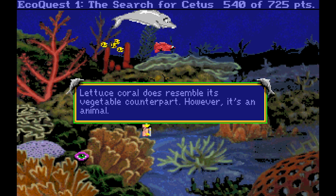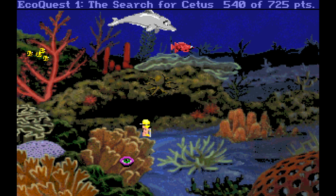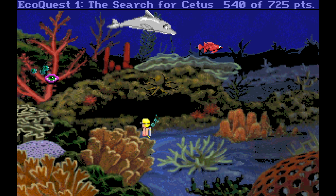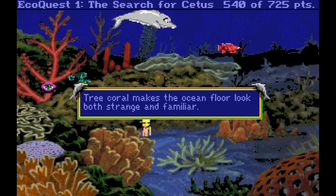Lettuce coral does resemble its vegetable counterpart. However, it's an animal. The sponges form a soft nest here. One of the most ancient species, they can grow tall enough to conceal a human. Tree coral makes the ocean floor look both strange and familiar.